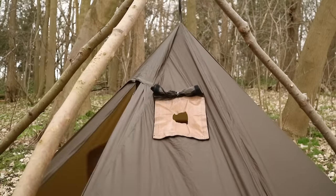Well, this came down in the storm, so I'll take advantage of all this birch bark. And the rain's coming down.